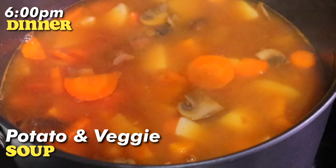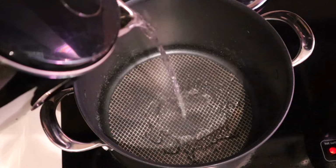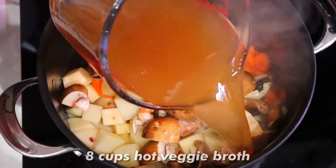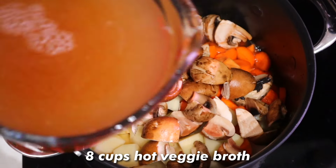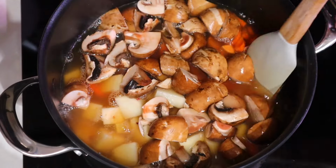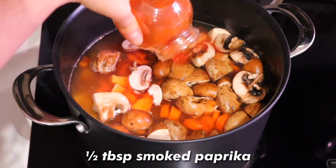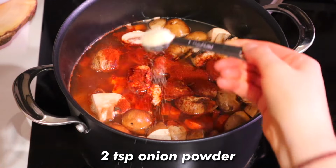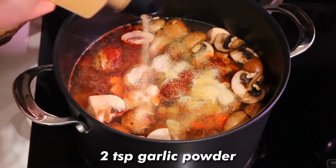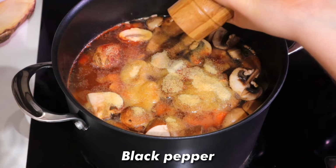I was definitely feeling more of the comforting, cozy vibes ever since the lunch I had. The pulled pork sandwiches really made me crave more of that cozy, comforting food. So I was like, let's use up some veggies and make a delicious, hearty soup. I threw in some potatoes, sweet potatoes, mushrooms, carrots, and a whole bunch of spices. Made it kind of smoky tasting with some smoked paprika, onion powder and garlic powder. So simple. Hardly any ingredients, hardly any time at all. And it turned out really good, you guys.